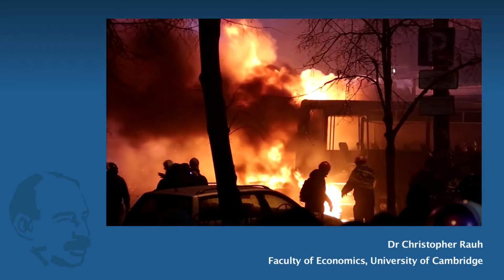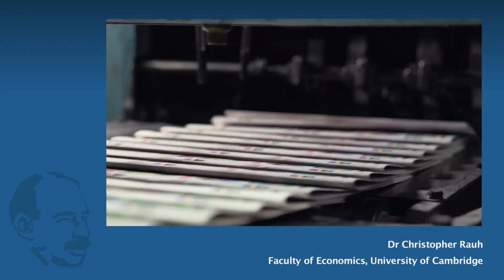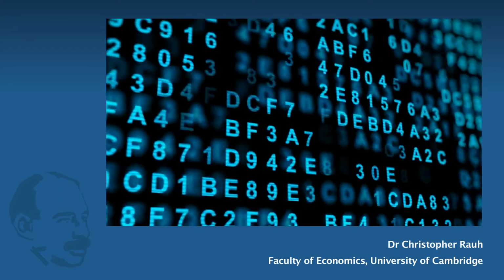Currently, the Keynes Fund is funding a project of mine in which I'm studying the impact of conflict and the risk of conflict on local economic development. In order to study this important question, we're relying on millions of newspaper articles which we're analyzing using machine learning. Without the funds of the Keynes Fund, we would not have been able to develop this project to the extent we already have.